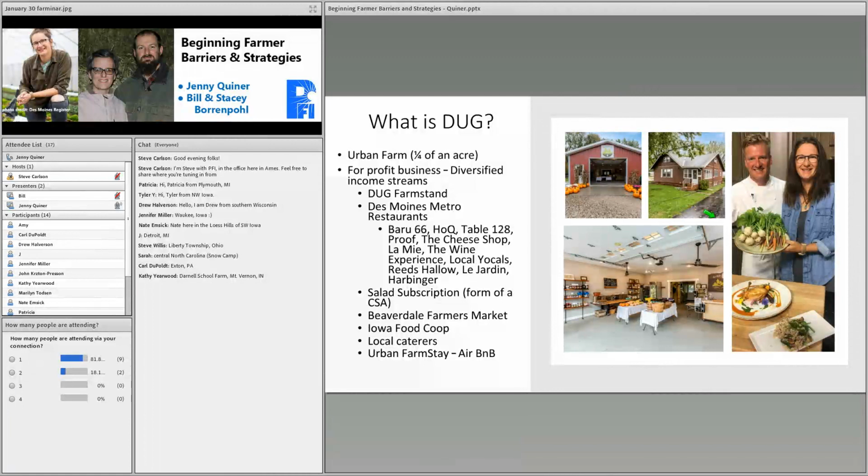Okay, so we kind of refer to the farm as Doug, which is abbreviation for Dogpatch Urban Gardens. So when you see that, that's what we're talking about there. But we are urban. So I grow on about 1/4 of an acre of land. The total plot we own is an acre, but we've got the Airbnb, we've got the farm stand. So about 1/4 of an acre is what I grow on.